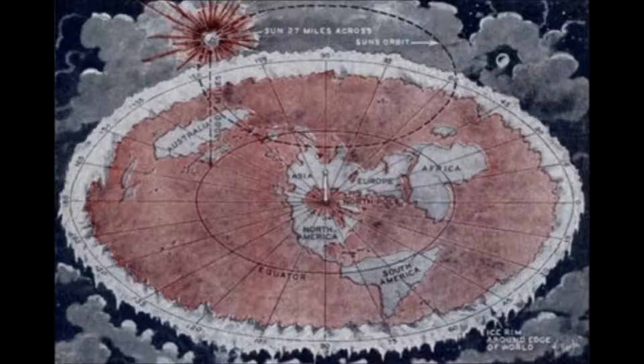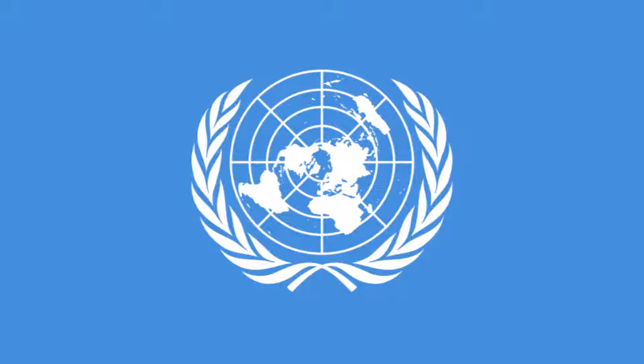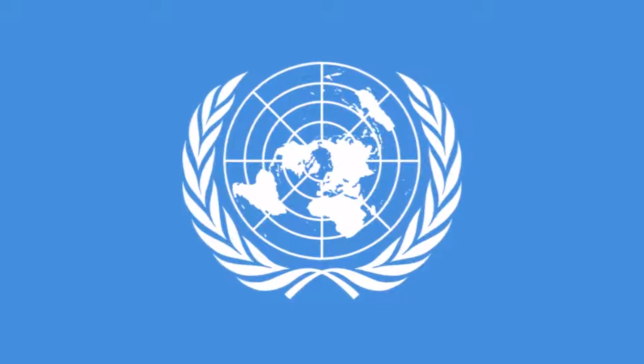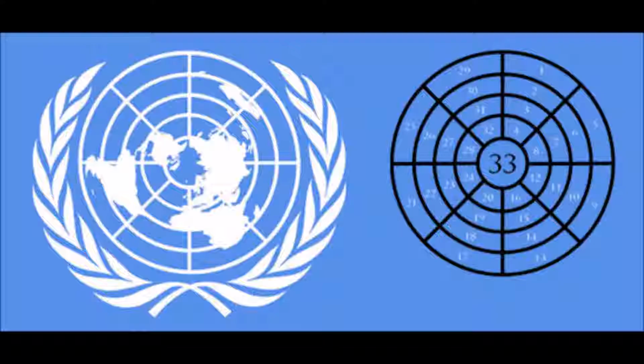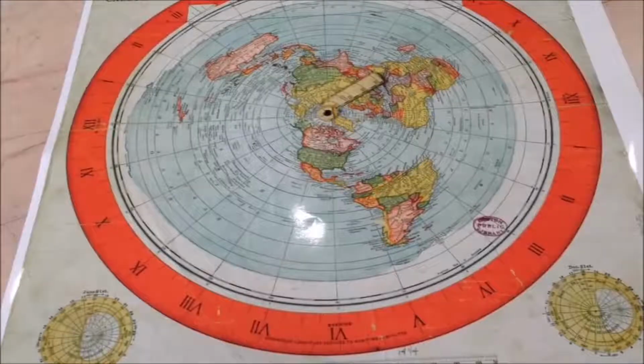No one is 100% certain about what the flat Earth looks like, but the azimuthal equidistant projection map that is used by the USGS is the flat Earth map. The United Nations, oddly enough, uses the flat Earth map as its logo and divides it into 33 Masonic sections. The Gleason's map is also used as a representation of the flat Earth.